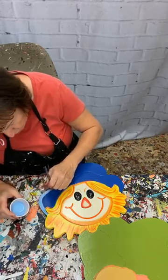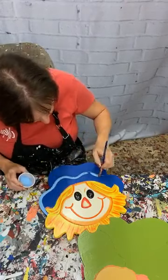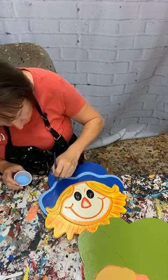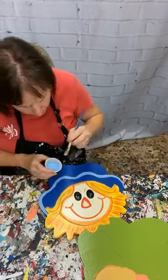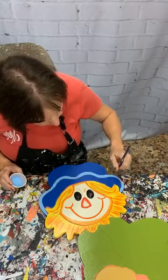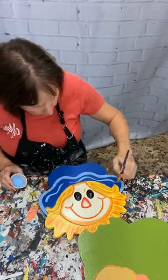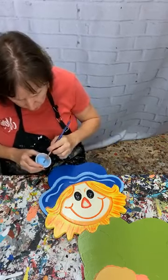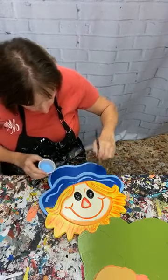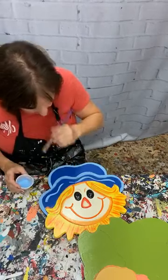Because this hat is so dark, that blue is a little bit dark for my taste, so I'm going to lighten it up. Normally, in most cases, you'll see me base coat a lighter color and shade in a darker. But this is exactly opposite of what I would normally do. I'm base coating in a dark color and shading in the lighter color. It just gives you a different look. It'll lighten that blue hat up some.